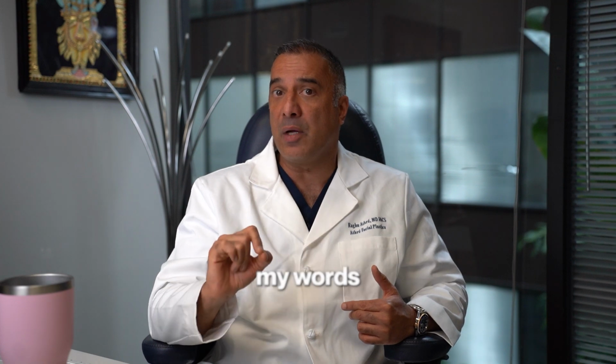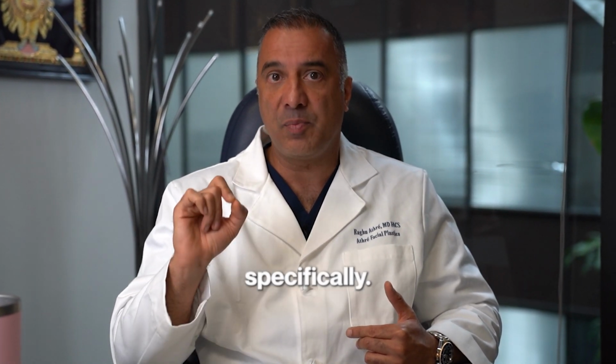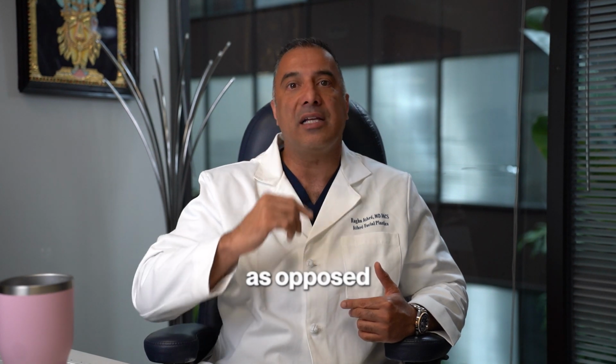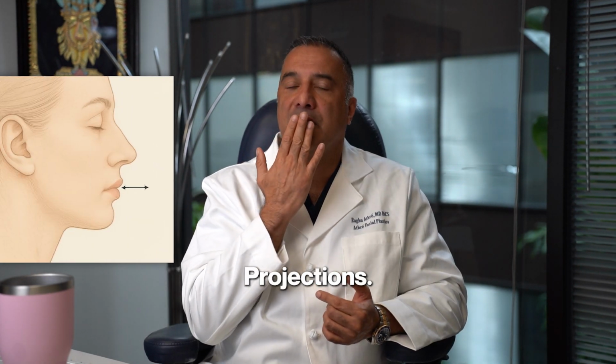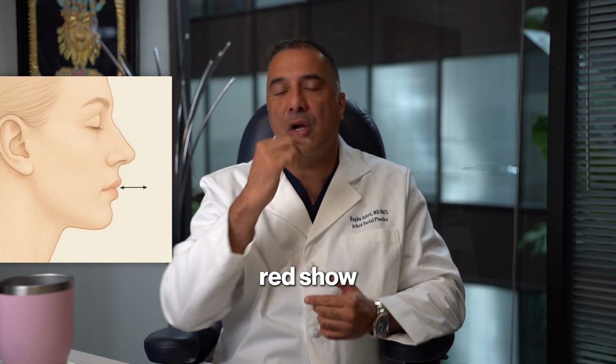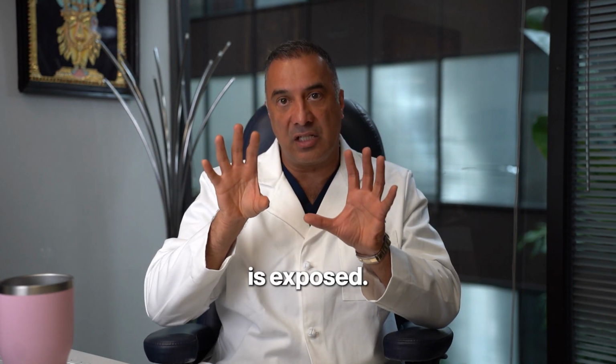And I'm using my words very, very specifically. I'm using this idea of loss of red show as opposed to using the word projection. In my eyes, projection is how far the lips stick out from the face. Red show is how much of the red is exposed.